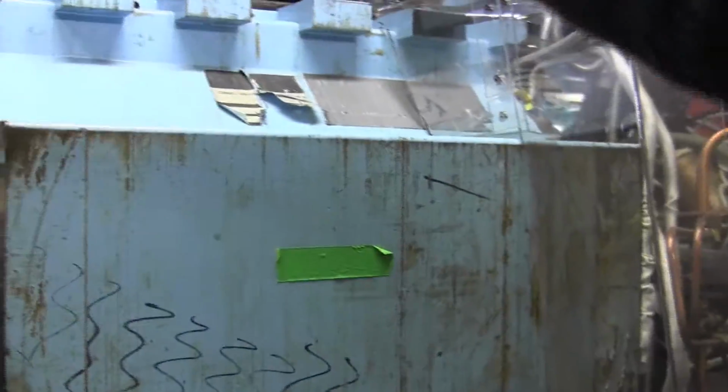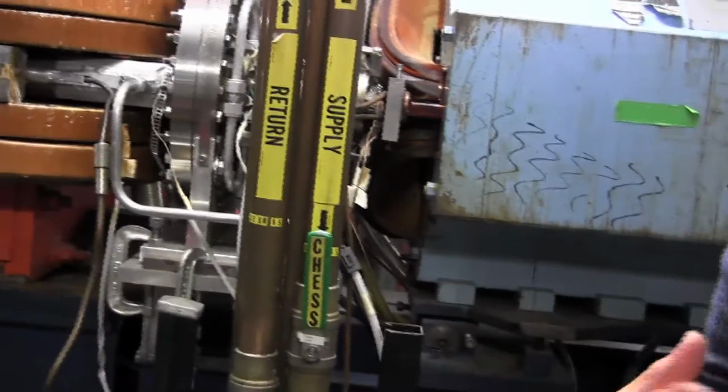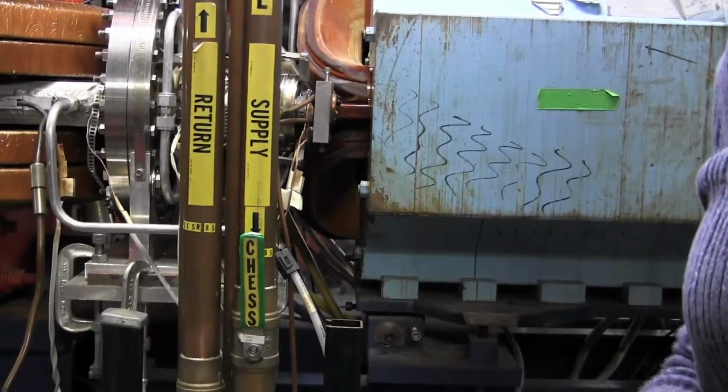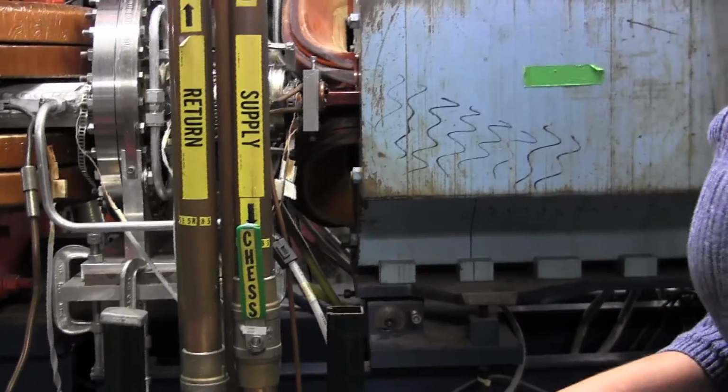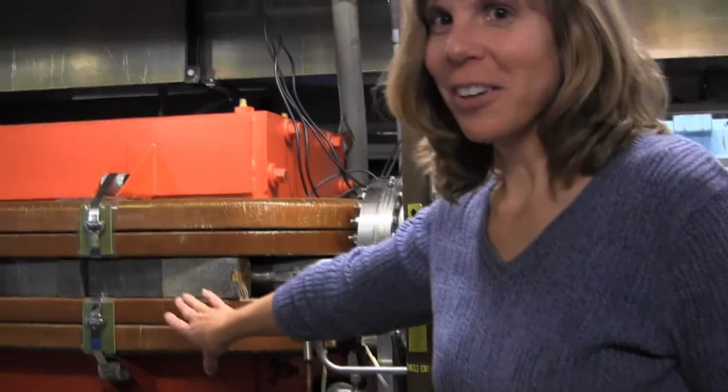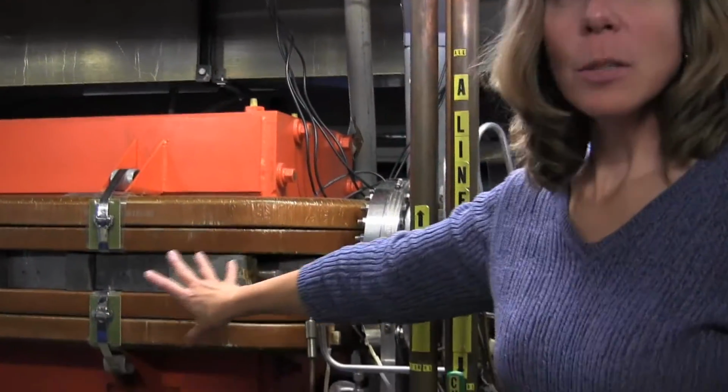So here's another instance where we have this Caesar, and a lot of this is lead bricks that are offering shielding. So when the machine is turned on, it does produce a damaging amount of radiation. That's why no one's allowed in this tunnel when the machine is turned on. And we try to dampen that effect by shoving in these blocks of lead, basically, where we can, especially in areas that are near access doors.